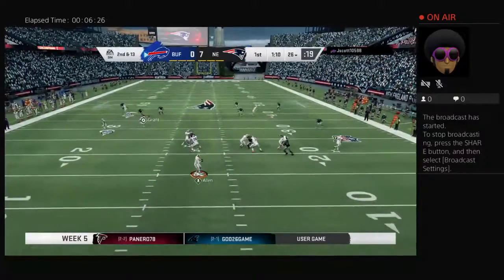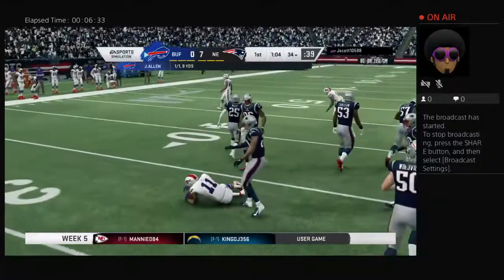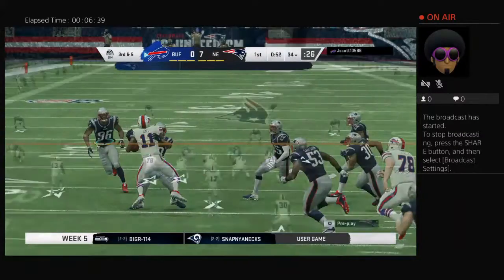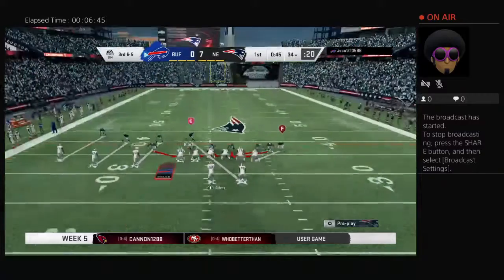So the shotgun snap to Allen. He'll get this one complete to Zay Jones. And he's going to get a good gain of 9 here up to the 34. One thing we do know, he's going to get his catches. So as they move forward defensively, got to continue to focus on not giving up the big play when he does catch the ball in the secondary.